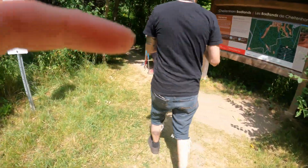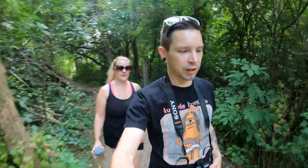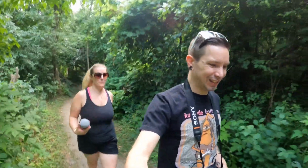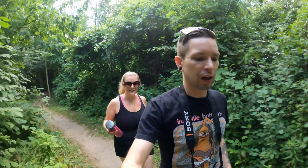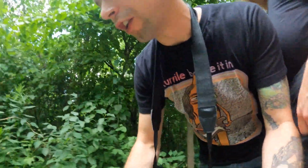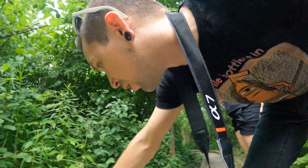Okay, redo. So it was a cool little part of the Bruce Trail to walk. Not the most exciting ending. You mean those cars whipping by weren't thrilling? Oh, it's a snake. That's what it was. It just went slithering right through there. Yeah, it was pretty small.